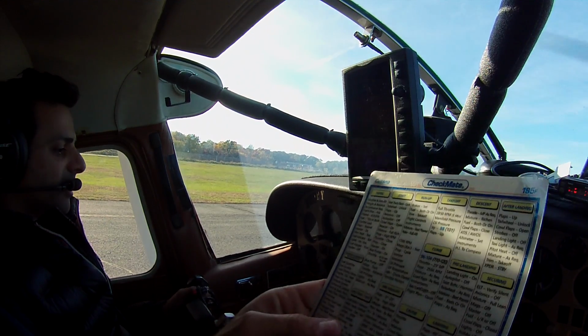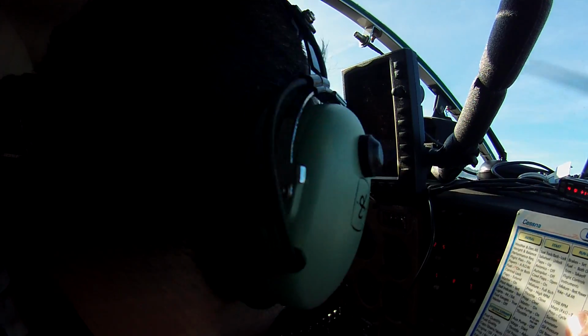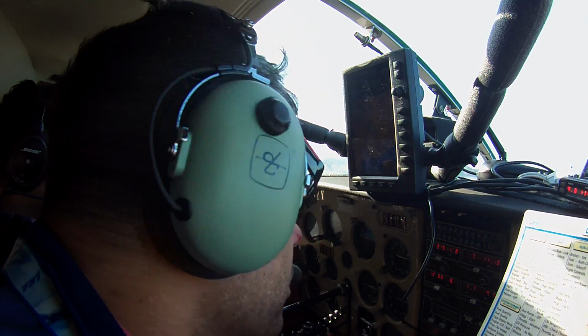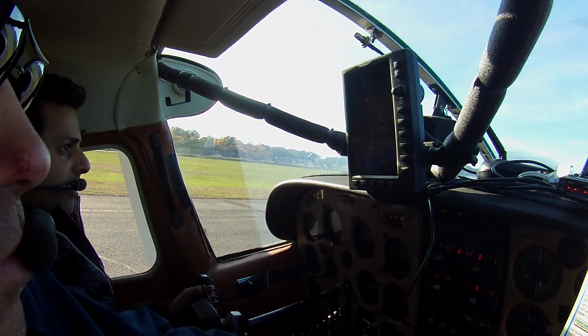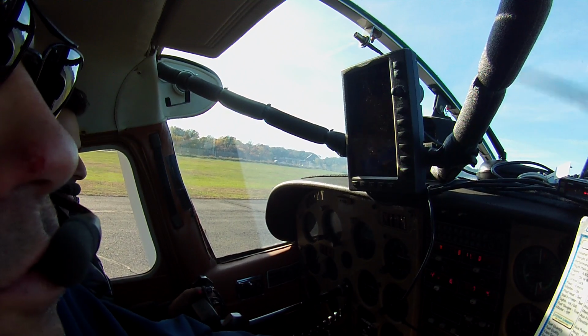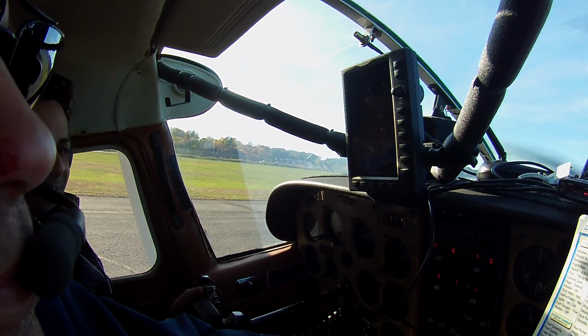Just like so. Keep the yoke up. Yep, that's what it says. Yoke full aft, mags. Let's test. 2 clicks. Click, click. Back to both. 1 click. Back to both. Prop cycle. Now you've got the oil going through the governor nicely. 3 times.